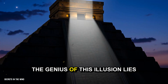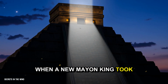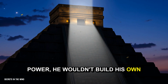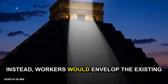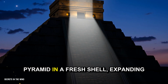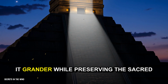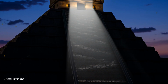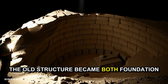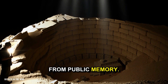The genius of this illusion lies in its simplicity. When a new Mayan king took power, he wouldn't build his own temple from scratch. Instead, workers would envelop the existing pyramid in a fresh shell, expanding its footprint just enough to make it grander while preserving the sacred geometry. The old structure became both foundation and secret, its very existence erased from public memory.